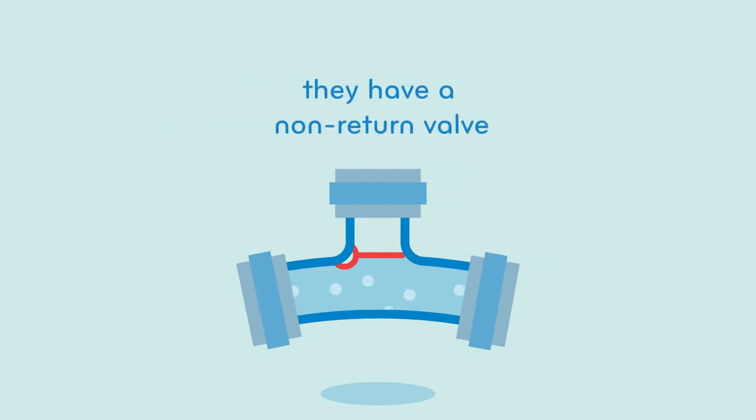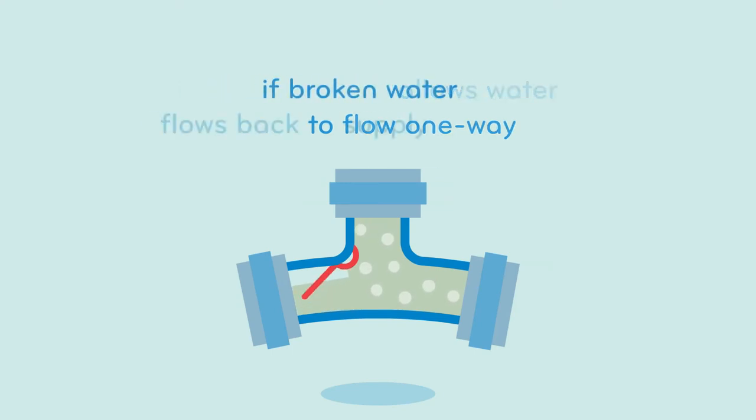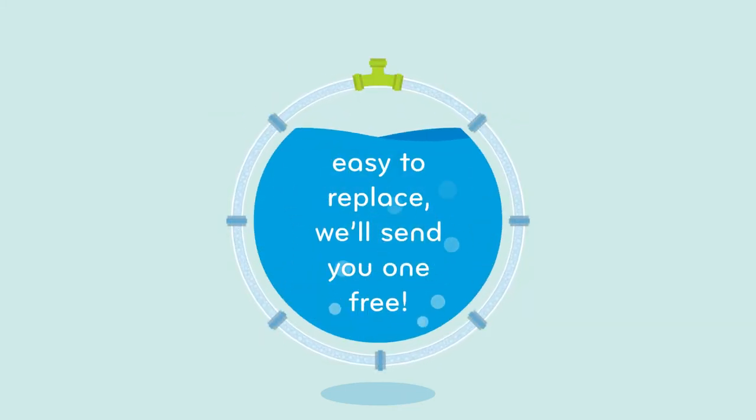There's a special valve called a non-return valve or check valve, which allows water to flow one way into the appliance. But if this valve fails or is missing, water that's been sat in the rubber hose for a while can flow back into your water supply. If this happens, it's easy to fit a new valve. Just let us know and we'll send you one for free.